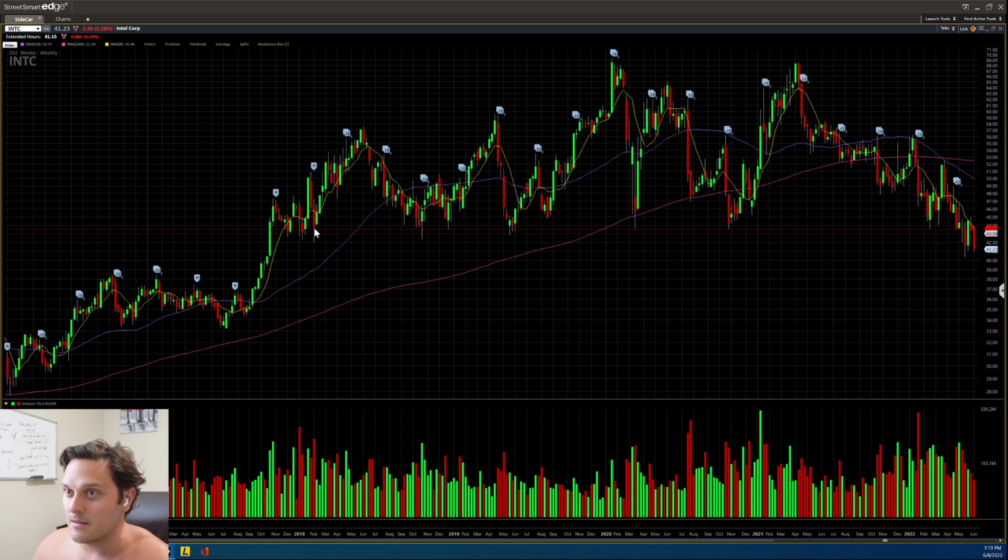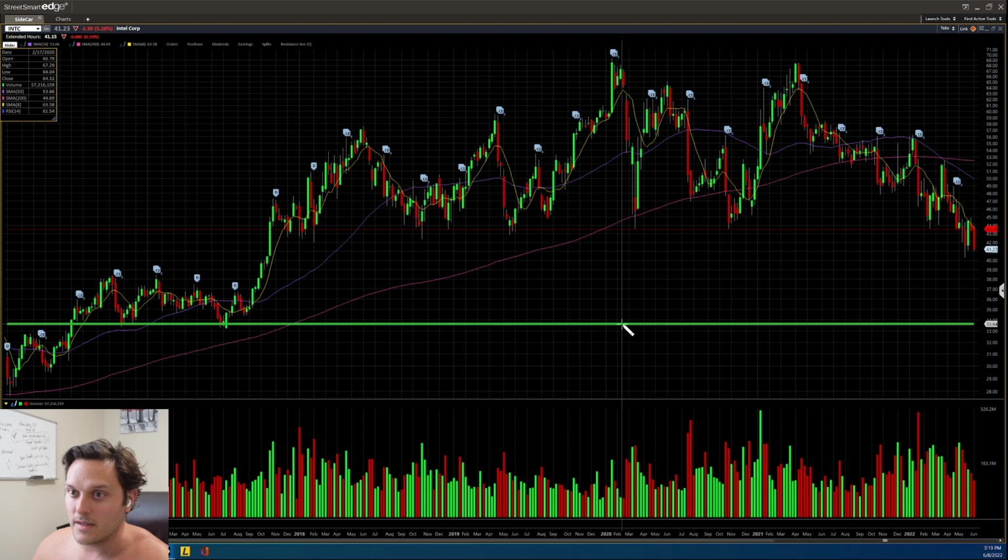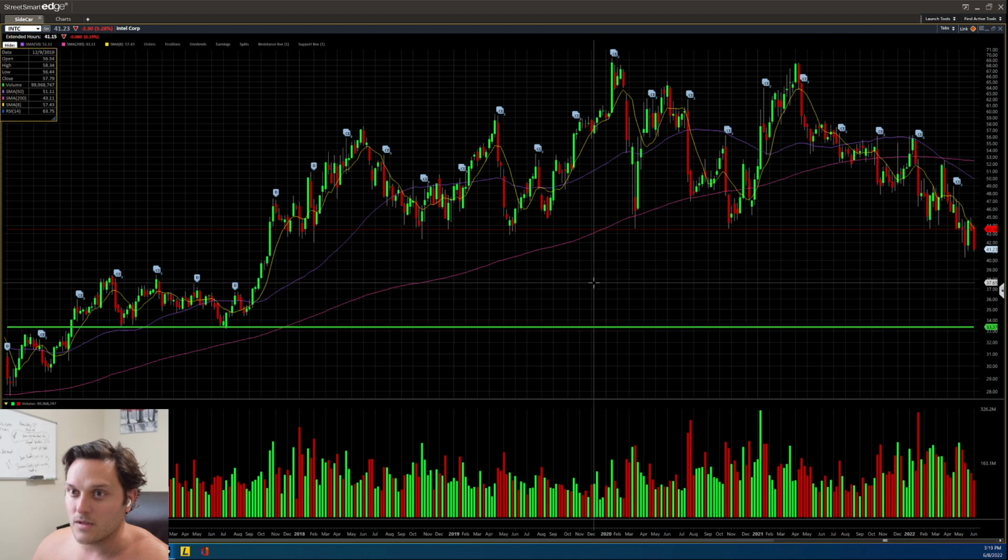But you can see here, lots of lower wicks got gobbled right back up. But again, I think this might be a little bit different. As far as a strong support line, I'm really eyeballing this line. Now, of course, an argument could be made for this, but this is like a down sloping line.